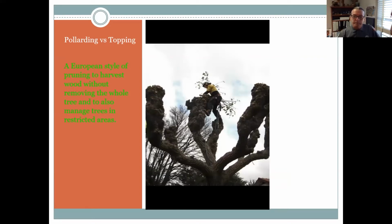Plarting versus topping. Okay, I wanted to talk about this because it's not a typical practice in this area, but I had to talk about it. Several years back, I was invited to the UT in Knoxville to speak about the topping of trees that was going on throughout the Smoky Mountains. And the topic was to stop topping the trees in the Smokies. So I was invited along with 3 other professional arborists to speak about what to do about the topping.